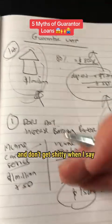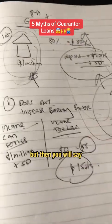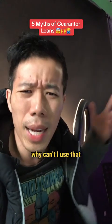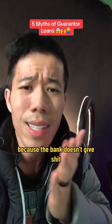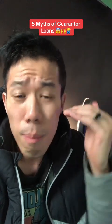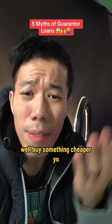And don't get upset when I say you can't use the guarantor loan, but then you'll say, but wait a minute, my parents have a $5 million property, why can't I use that? Because the bank doesn't care. They look at your serviceability. What can you do about it? Well, buy something cheaper, yo.